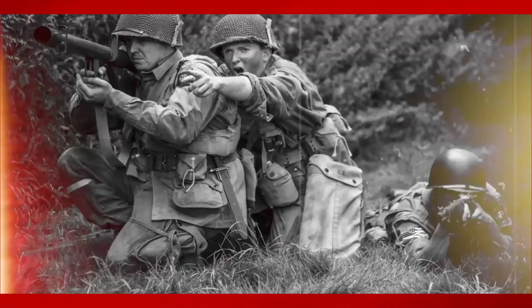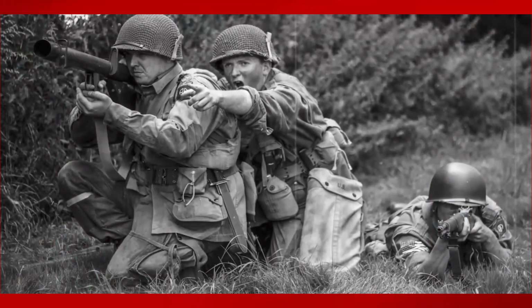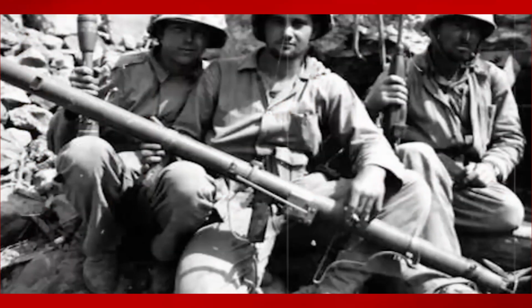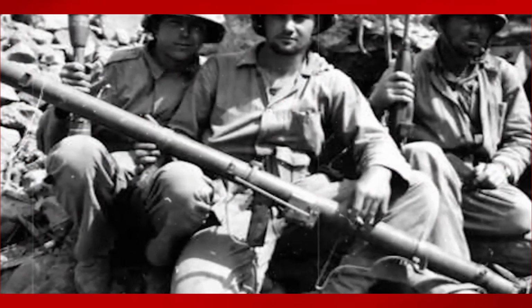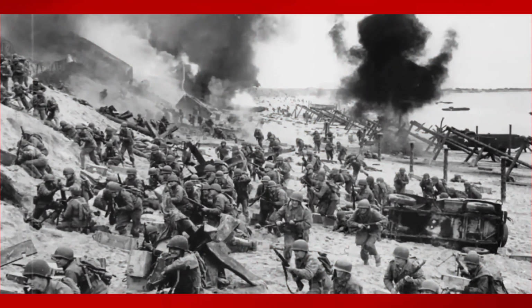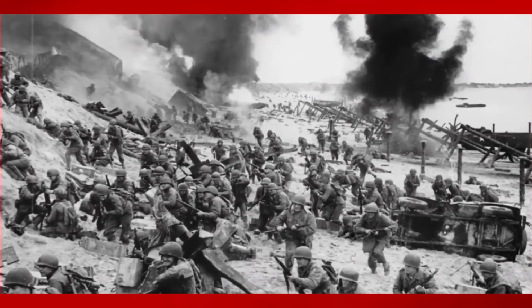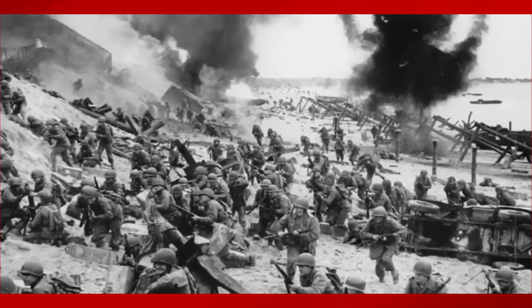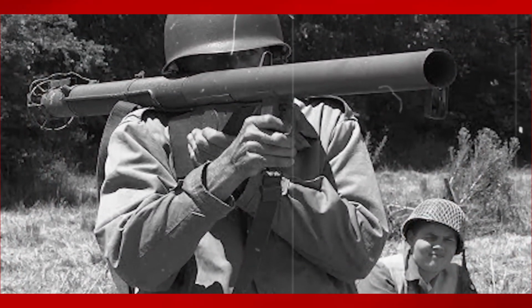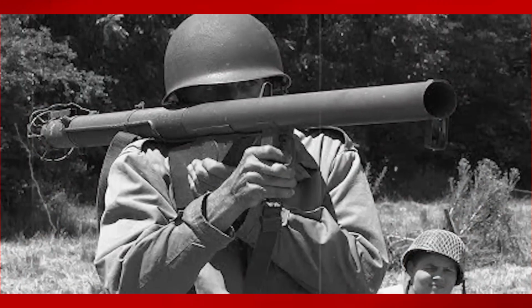But improvisation had limits. Armor that once inspired dread was now forced to power behind infantry. A weapon born from scrap metal and tape was rewriting the doctrine of one of the world's most feared armies. By the time Allied soldiers looked toward the beaches of Normandy, the bazooka was no longer a secret. It was a staple of every squad, a weapon as standard as the rifle or the machine gun.